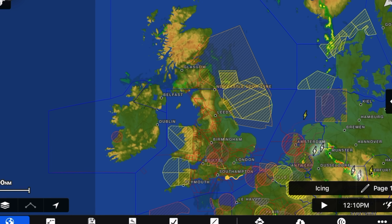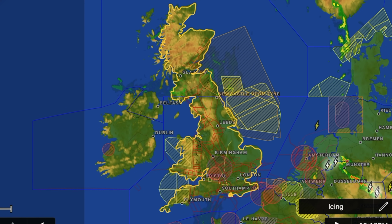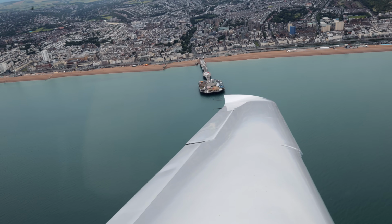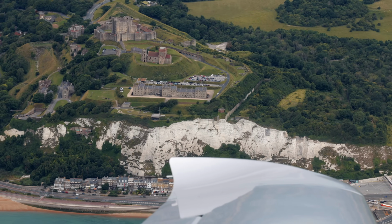I'm attempting to fly the huge coastline of Britain in just 1 week in a small single-engine plane, together with my friend Philippe. Been a while, Philippe. You and me both. We set off from Brighton Pier on a Monday morning and have just 5 days to not only fly the coastline as accurately as possible.